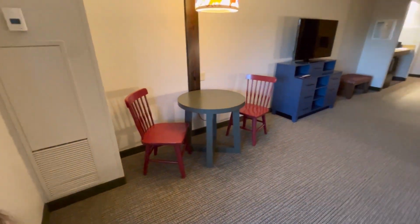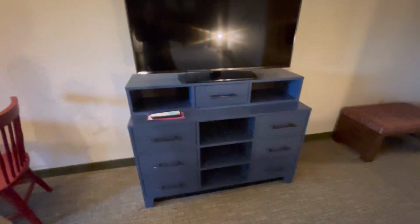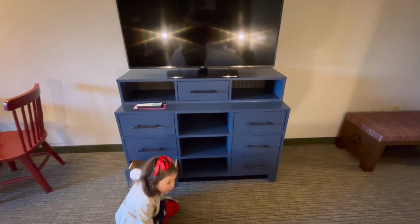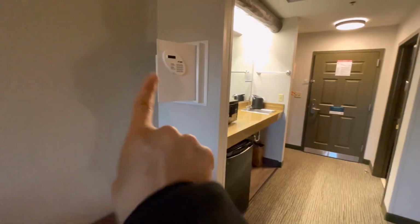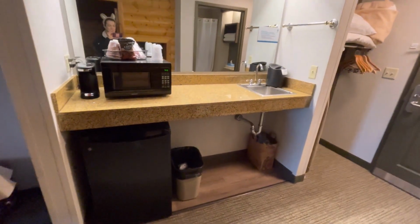There's a little table area and dresser. These are not big dressers if this is 7 occupancy. There's little drawers, so you may need to store some things in your suitcase. There is a safe in the wall. It's not huge, but you can put your wallet in there if you have passports or something.